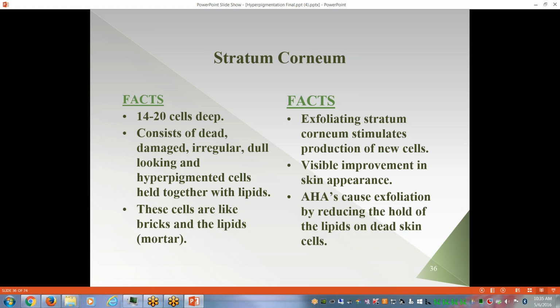The stratum corneum, or the epidermis, is 14 to 20 cells deep. It consists of dead, damaged, irregular, dull-looking, and hyperpigmented cells held together with lipids. These cells are like bricks and mortar. And what happens is the glycolic goes in and loosens that mortar and allows the dead skin cells then to be ablated.